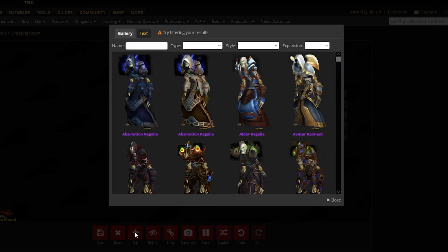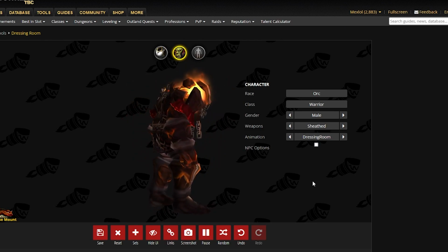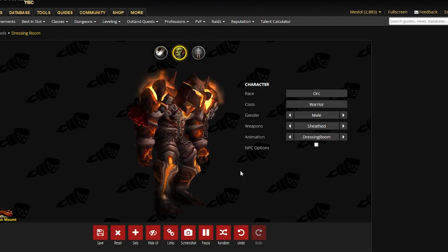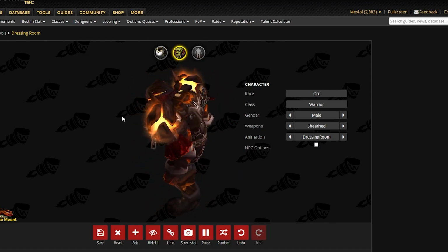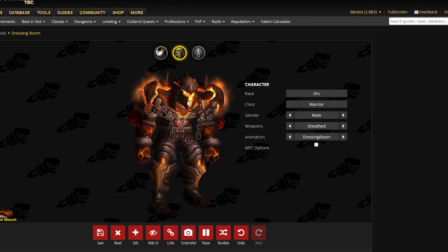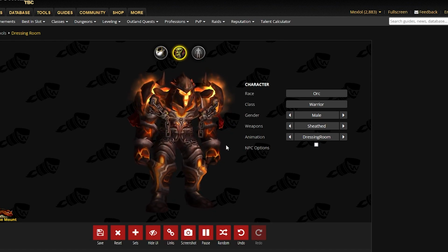Okay, next up, let's have a look at the Shaman set, Cataclysm. This has got to be built on an Orc, surely. These shoulder pads are really unique, and I think it just works for the class overall. The helm is a little bit stumpy in terms of its shape. It's kind of got like a cowl at the back, but it changes your face colour.